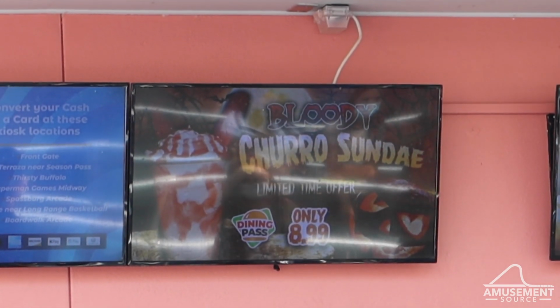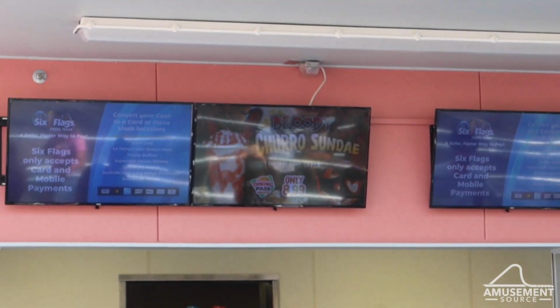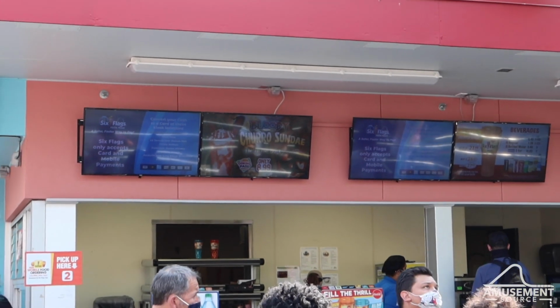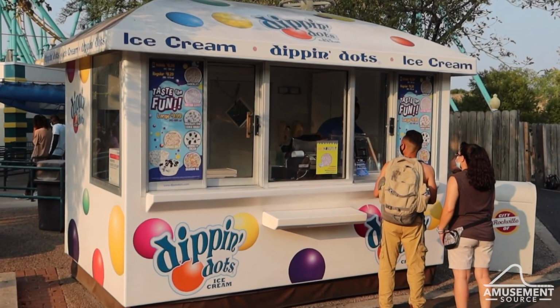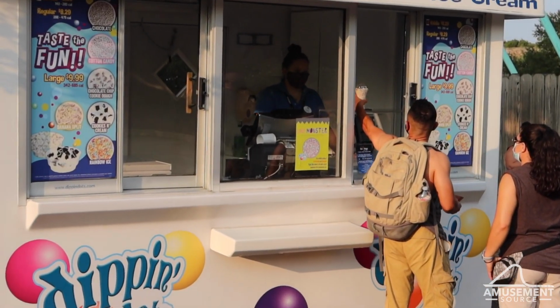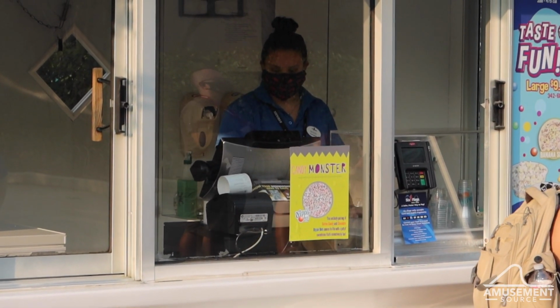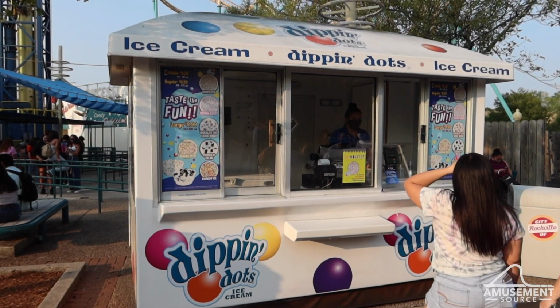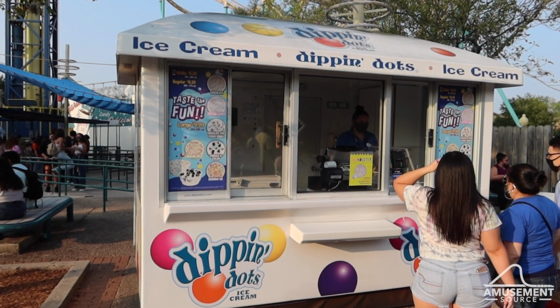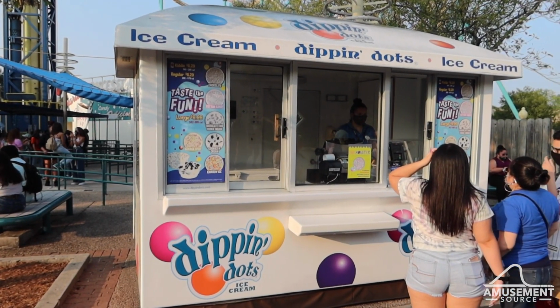$8.99, and also on the dining pass, the Bloody Churro Sundae. So that's pretty fun. I'm interested in the Bloody Churro Sundae. I also want to point out that essentially at every Dippin' Dots stand you can find in the park, they have these candy monster Dippin' Dots, so you can dig into some of those during Hallowfest. And just to elaborate, that candy monster Dippin' Dots is cotton candy and chocolate flavored mixed together.